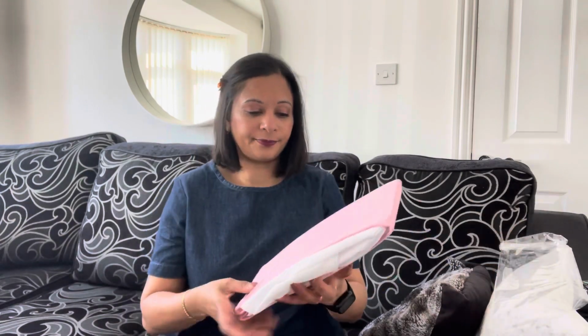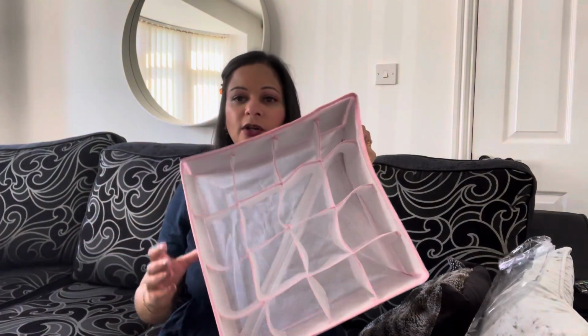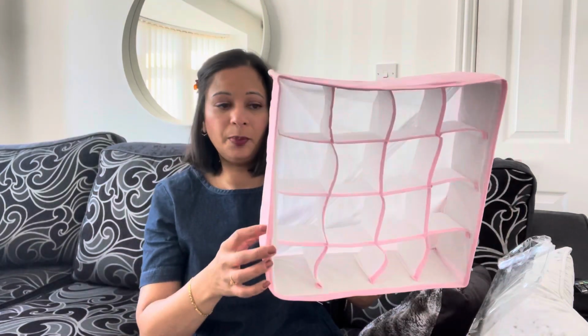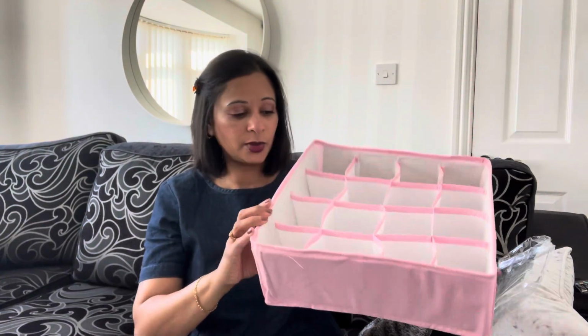So yeah, and then these fabric storage organizers. I picked one in pink and one in gray for my other half, and I did open it up to see, and it is, guys. And then there's a zip. So it's nice, it's a nice way of organizing your socks or pants or anything that you want to put in sections. And for a pound, you can't go wrong. If you go on Amazon, I mean, you're not going to pick this up for a pound, are you?